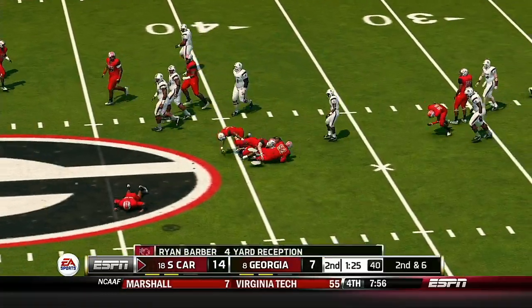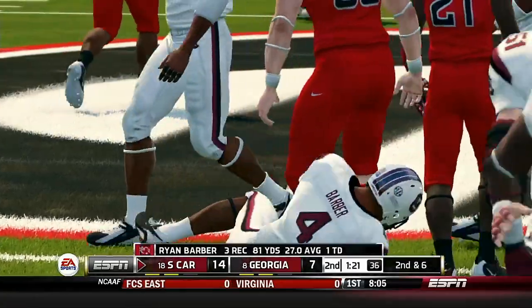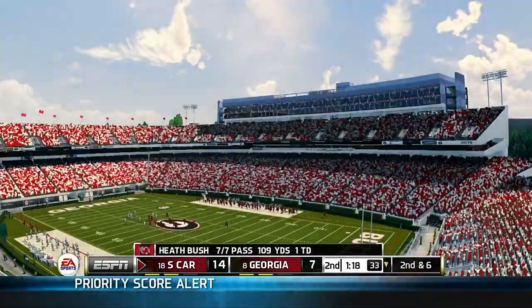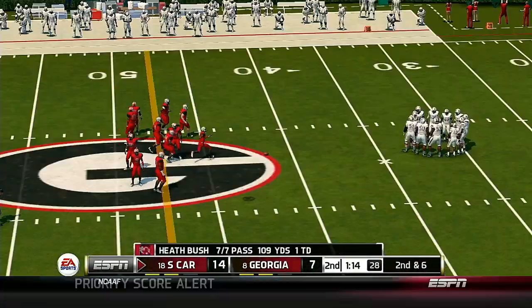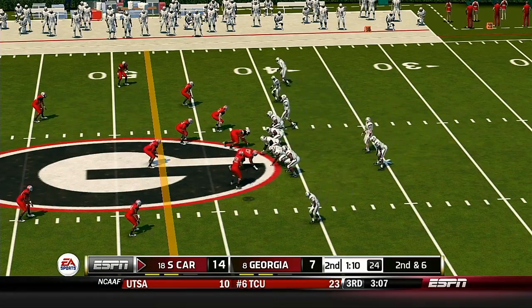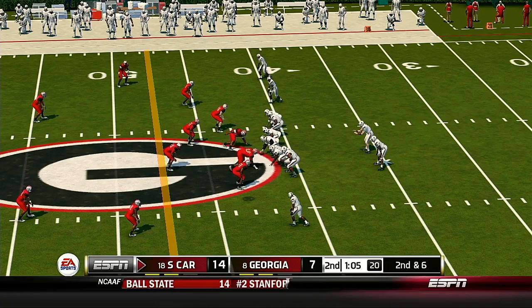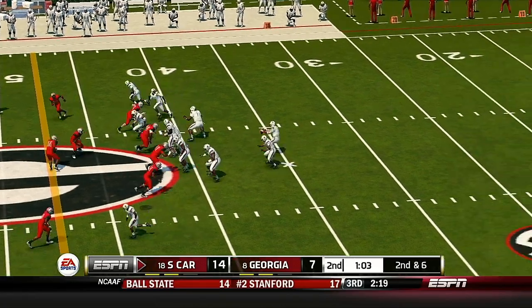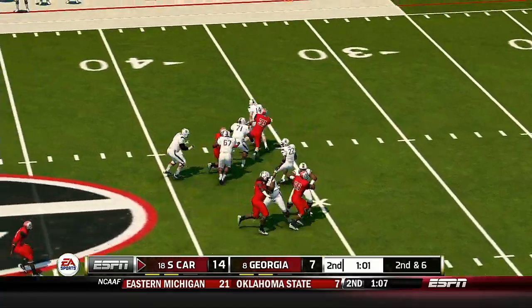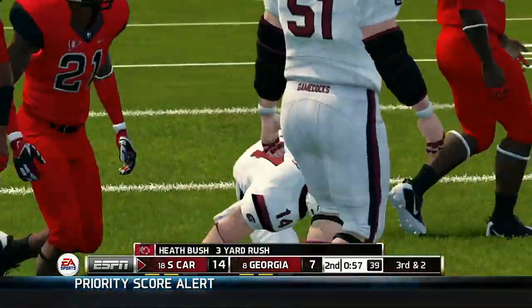Short pass, middle of the field, and he's tackled at the 41-yard line. Gain of 4 yards. That makes it second and 6. From their own 41-yard line. It's second down. He's on the run. Brought down at about the 45.